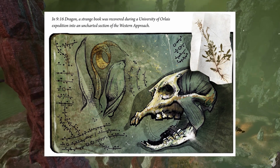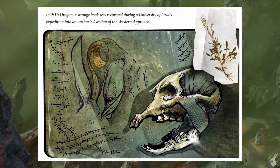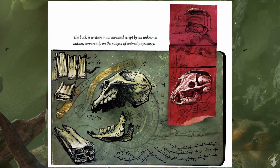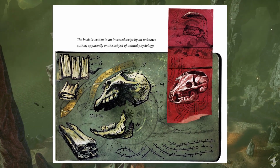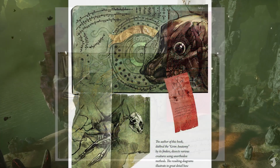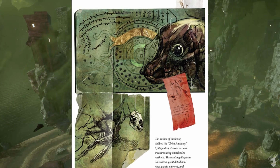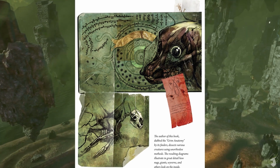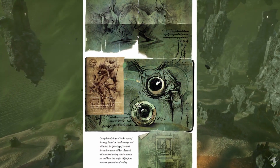In 916 Dragon, a strange book was recovered during a University of Orlais expedition into the uncharted section of the Western Approach. The book is written in an invented script by an unknown author, apparently on the subject of animal physiology. The author of this book, dubbed The Grim Anatomy by its finders, dissects various creatures using unorthodox methods. The resulting diagrams illustrate in great detail how nugs, giants, wyverns, and others look on the inside. Careful study is paid to the eyes of the nug.